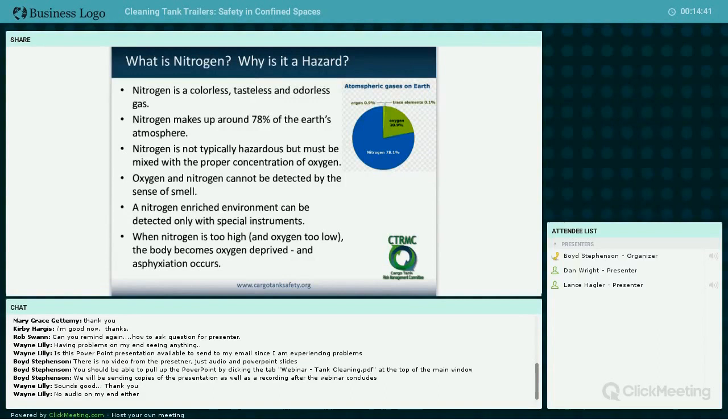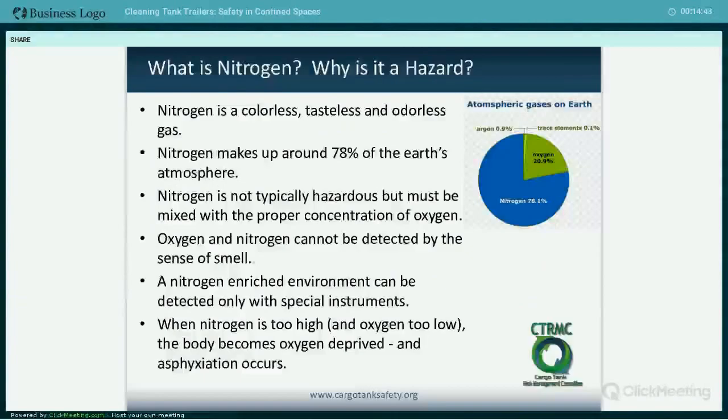But we're all breathing nitrogen right now. It's not dangerous right now because it's mixed with the proper amount of oxygen to sustain life. So even though we're breathing it right now, it's fine. Nitrogen makes up about 78% of the Earth's atmosphere.